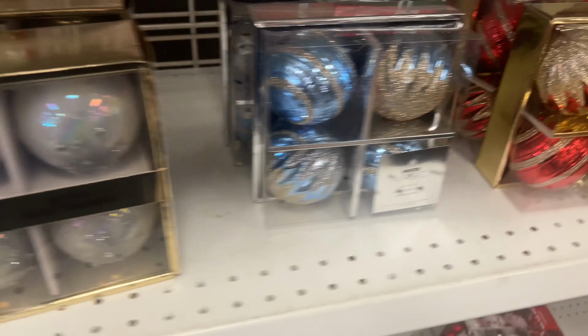$29.99. Those trees are $14.99 for the short one, and the taller one is going for $17.99. Look at how cute that snowman is too. They have this piece here, $19.99 for that. They have a blow up, but I can't see the price. I don't want to take out all that stuff. It's kind of impacted.